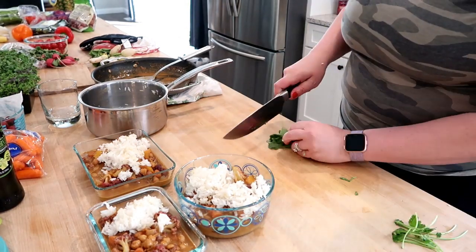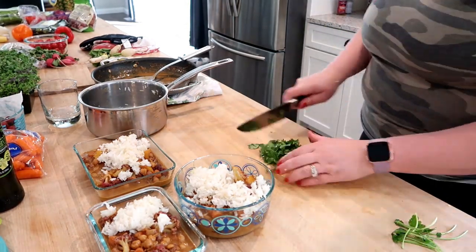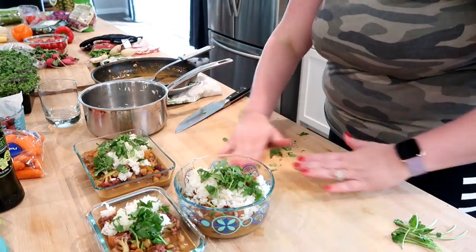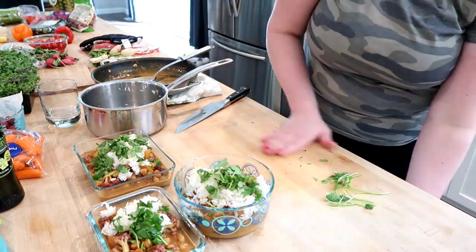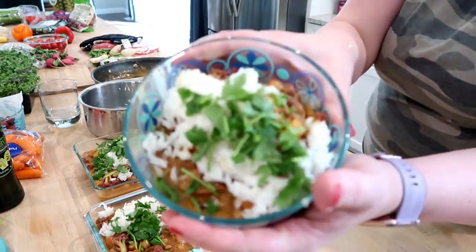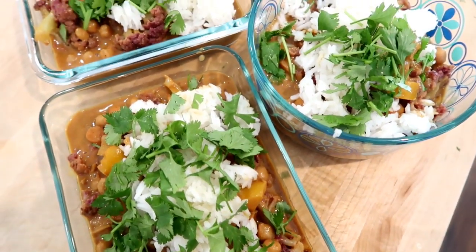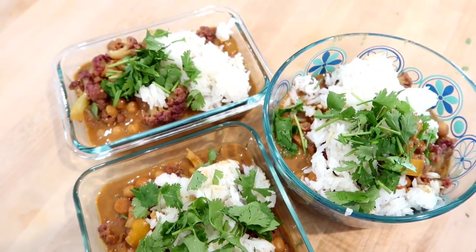So to finish off this dish, I'm just chopping some fresh cilantro and putting that on top of the rice. I would recommend adding this. I think that it really sort of just finishes off the dish. So here is my prepped curry. So I have 3 meals for us to take to work this week.